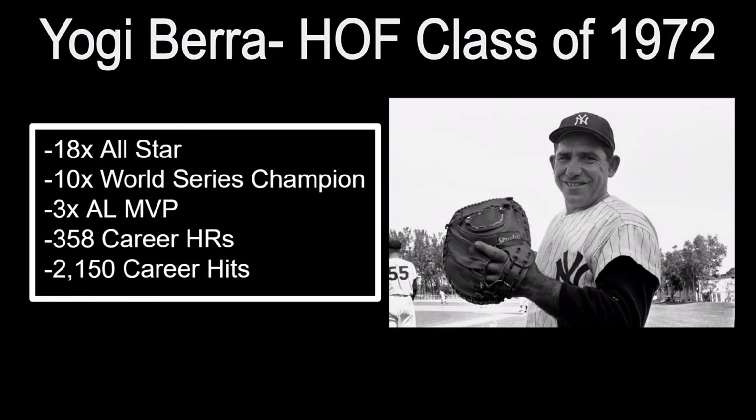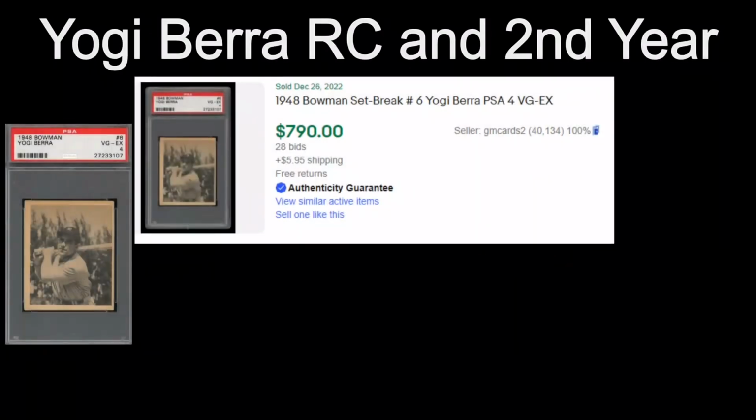Yogi Berra, 18-time All-Star. He made 18 All-Star games. 10-time World Series champion. 3 times he was the league MVP. He was the MVP of the American League 3 times. 358 career home runs, 2150 career hits. I mean, he's got a huge personality, very recognizable, very well known, was a manager and a coach for a long time. But when you look at his rookie card, you could buy a 4 for under $800.